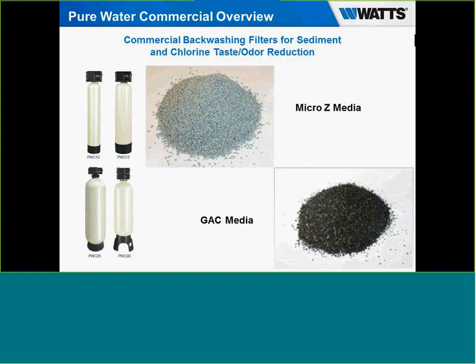For our backwashing systems, we use a media called MicroZ. What MicroZ is, it's a natural form of zeolite. It's basically volcanic ash that is mined out of the ground at a particular mine. And we use this for sediment reduction. This media, if you looked at it under a microscope, has a lot of sharp and jagged edges on it. So as water is passing through the tank, through the media, the sediment is getting trapped on the media. And every several days, the system will go through a backwash, and this media will scrub together, releasing the sediment, and that sediment gets washed down to drain.